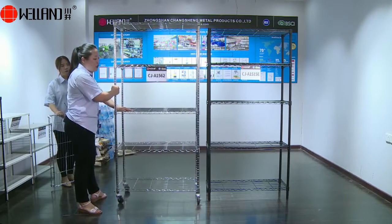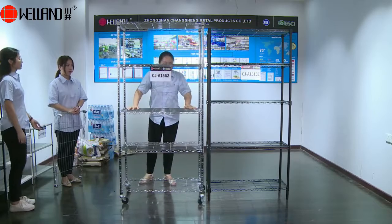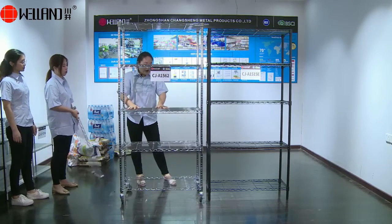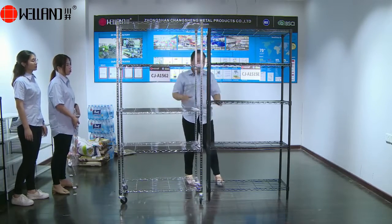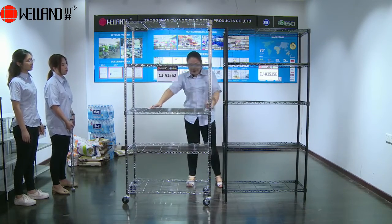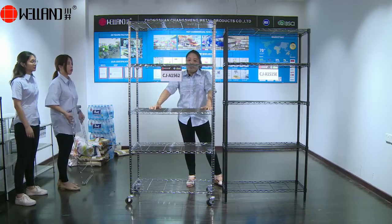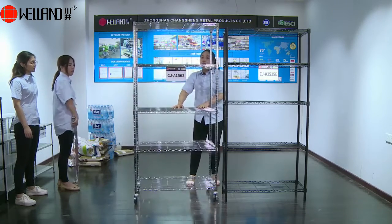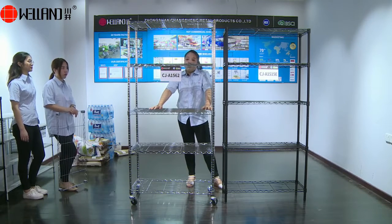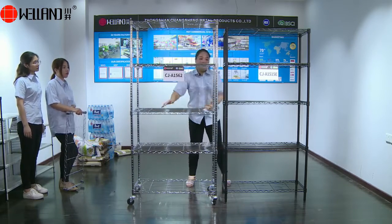Wheels for this 25 post, usually 3-inch rubber wheels are much more popular in the market. And for the wheels product, the loading weight is different from the leveling feet. The loading weight is decided by the wheels quality. We have two kinds of loading weight. One is moving loading weight, and another is static loading weight. Moving loading weight for these 3-inch wheels is 100 kilo a set, and static loading weight is 400 kilo a set.